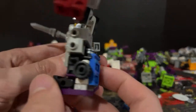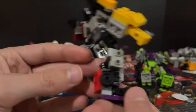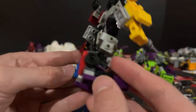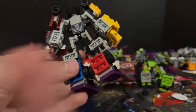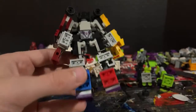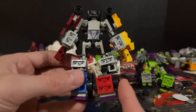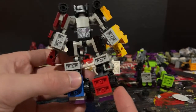I don't know if you can see it that well, but these are just Viacons right here to kind of mimic how the cars just go on the back. And then I just used a random gray leg part right here. I don't have a Breakneck, so I couldn't use anything for that, or Wild Rider, whoever it is. I didn't have anything for that, so I just used any gray part. That kind of worked. Menasor would be a member sticker.